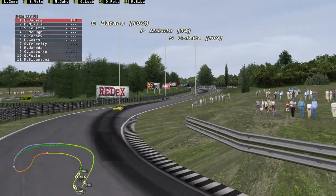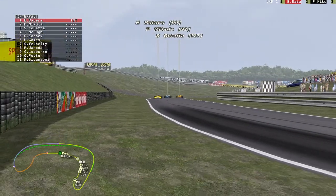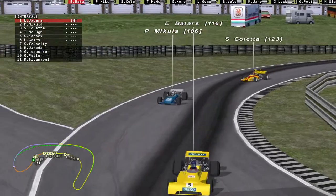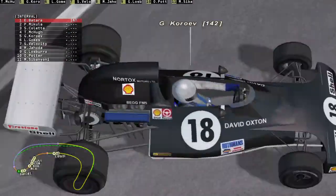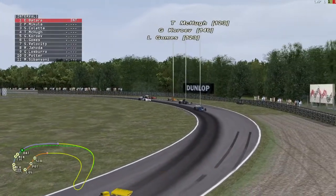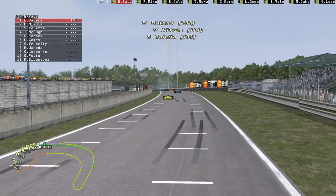It's Eddie's Bottas starting on pole, followed by Pascal Makula alongside him. Next is Stefano Coletta and Thomas McHugh, lining up third and fourth respectively. Then it is Lucas Gomez and Steve Velocity in P6 and 7. It'll be interesting to see how they do. Marcel Jahot and Gustavo Losboro are P8, P9. Not the qualifying they were hoping for. And Owen Potter and Matt Simeone starting last after a poor qualifying. We're interested to see what he can do, and if he can make his way up through the field.